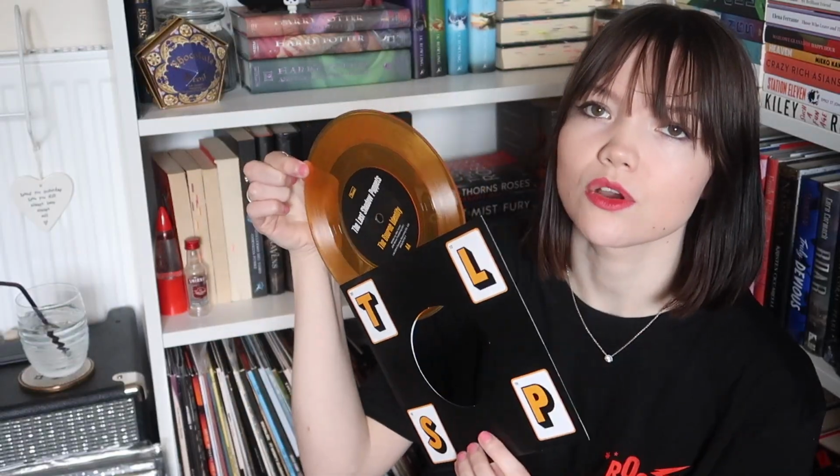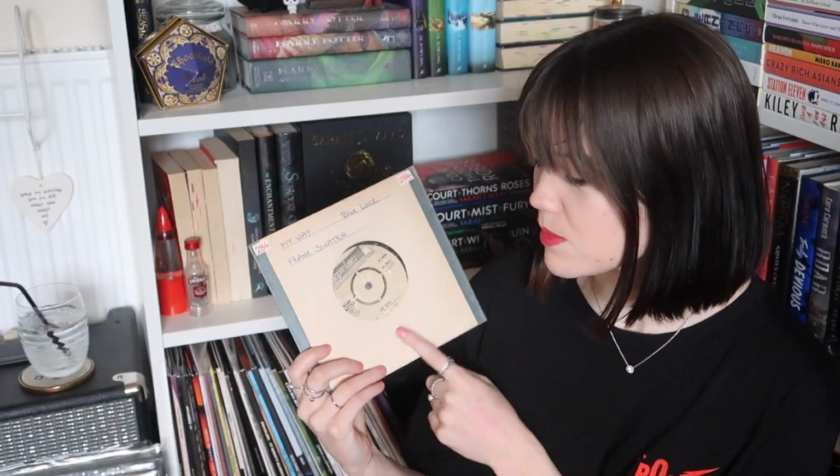And then we have The Last Shadow Puppets. This is the one that came in the deluxe version of that album. Bad Habits and Used to Be My Ghost, and then it is pressed on a transparent amber kind of colour. Then we have a Frank Sinatra single. This is My Way, and then Blue Lace on the B-side. My Way on vinyl just hits different. And then lastly we have Spandau Ballet True, and then the other side of this is Lifeline, the remix of the USA.